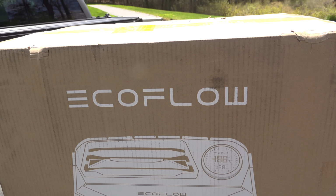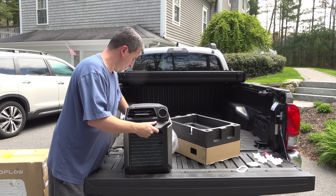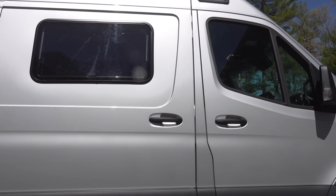And I am going to show you how this unit works and the features, but the most important part of this video is a real test. We're going to stick this thing in a super hot van and see if it can actually cool the air.